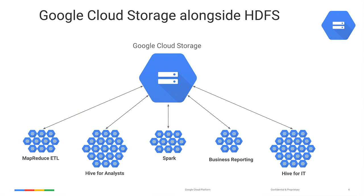So before we get to the new Hortonworks model, just to level set, I do want to talk briefly about something that's existed in the cloud for a while, and this is Google Cloud Storage.